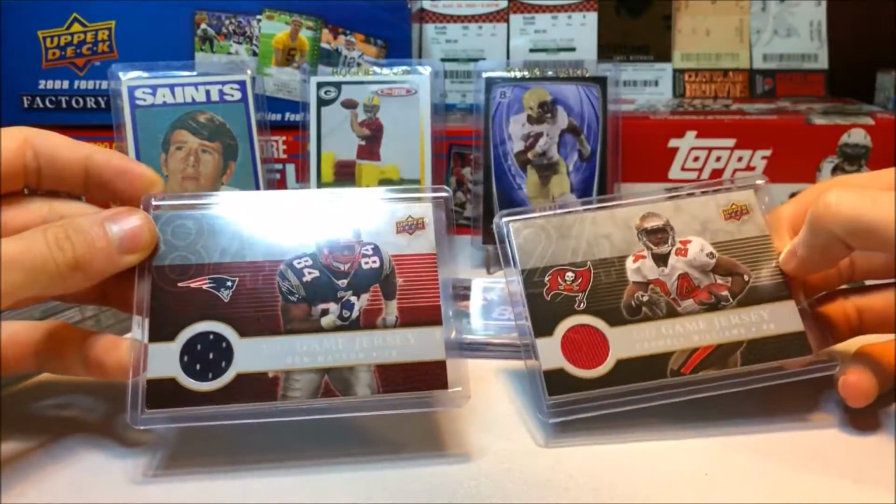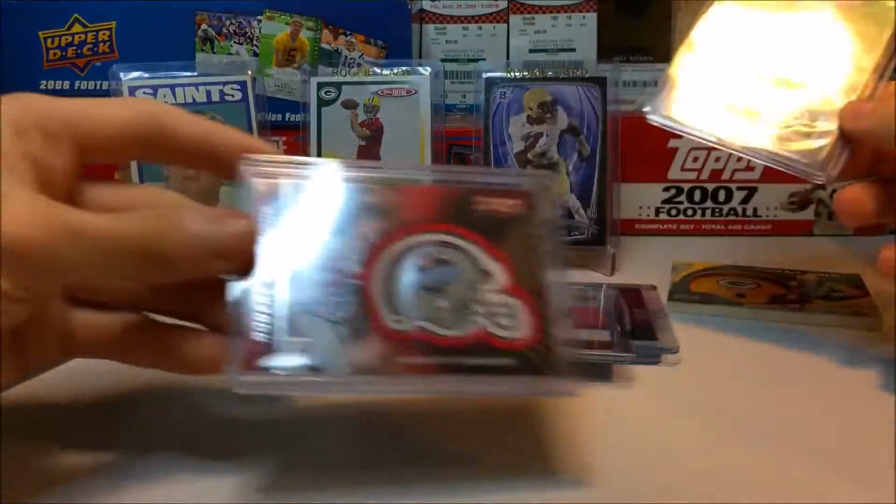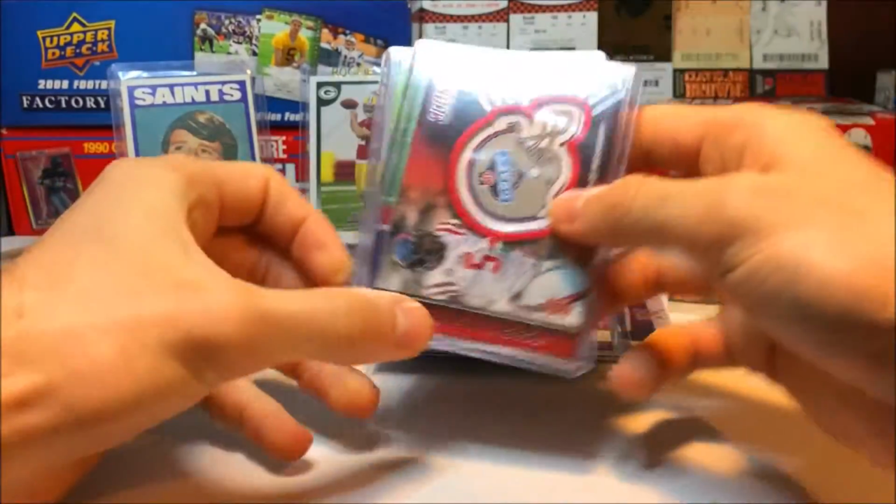Ben Watson. I do like Ben Watson. He played for Cleveland for a little bit. A couple commemorative patches here. Jake Locker. And then another one from University of Mississippi from the 2016 draft.